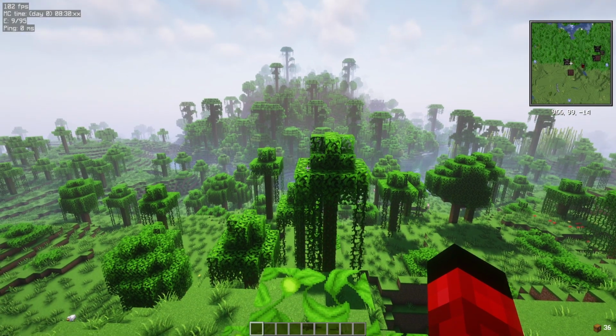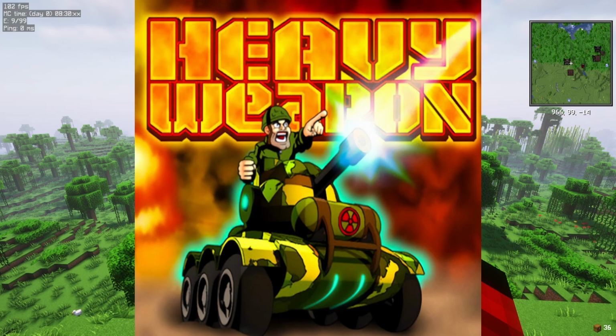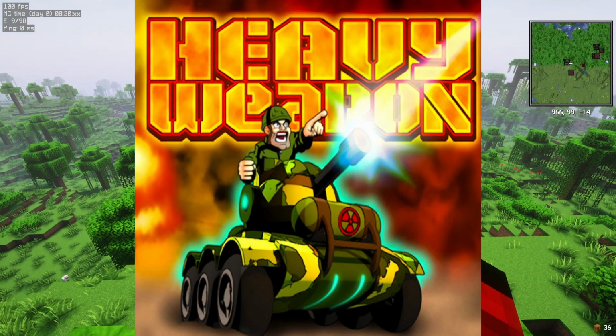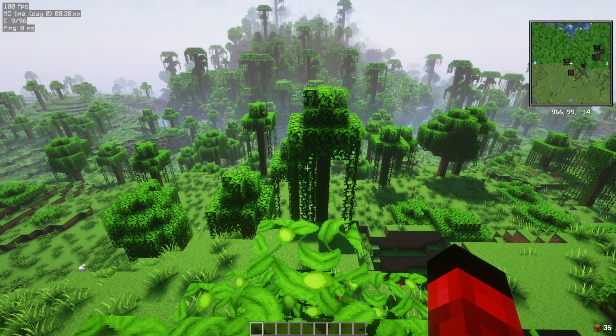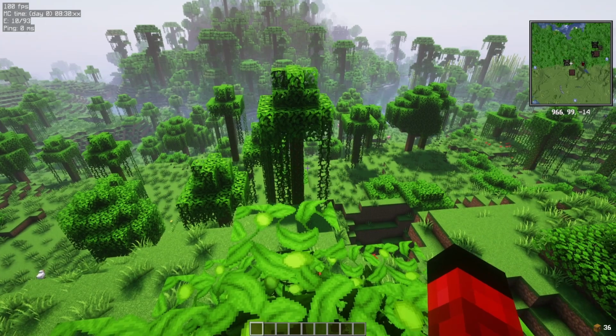And the next game that I actually played a lot, at least that came with that computer, was a side-scrolling shooter that I think was called Heavy Weapon, and it was basically you were playing as this tank. From what I understood, the story was just that the world was at war or something, and you're this tank that's having to power through all these enemies.